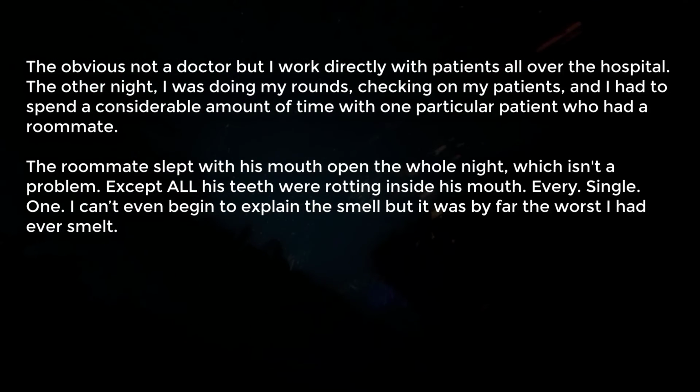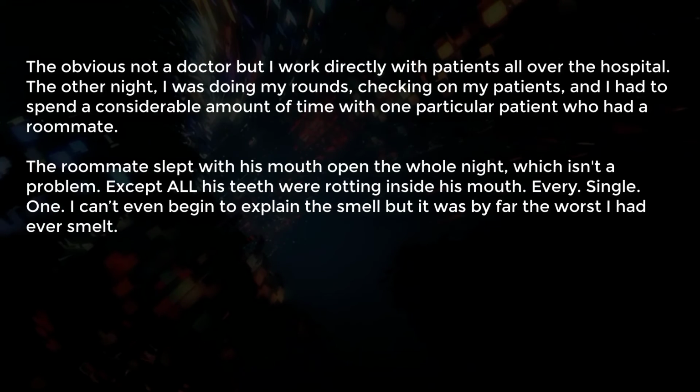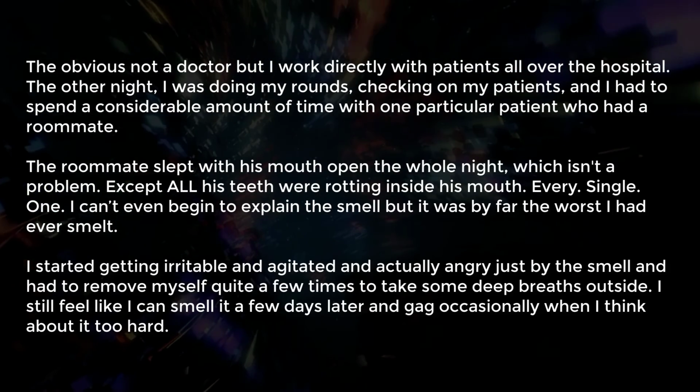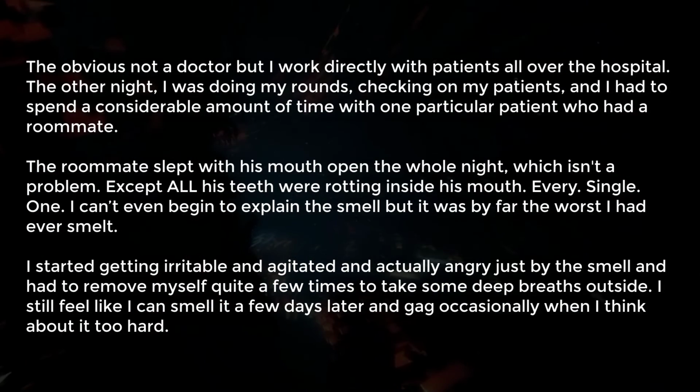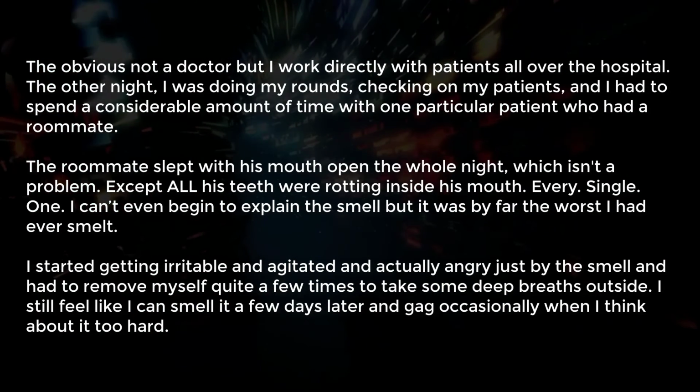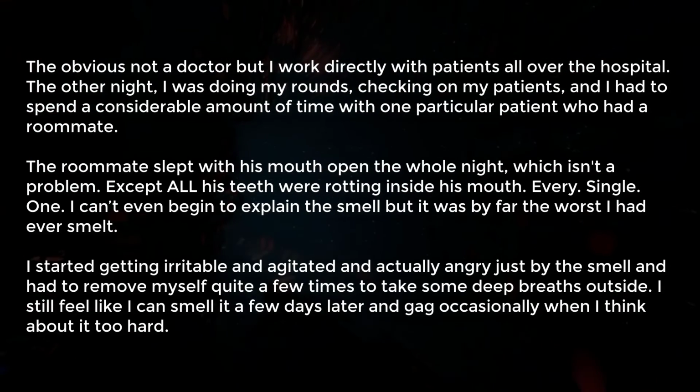Every single one. I can't even begin to explain the smell, but it was by far the worst I had ever smelled. I started getting irritable and agitated and actually angry just by the smell, and had to remove myself quite a few times to take some deep breaths outside. I still feel like I can smell it a few days later and gag occasionally when I think about it too hard.